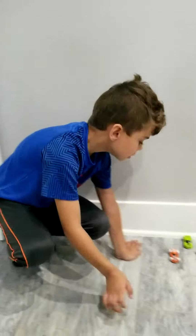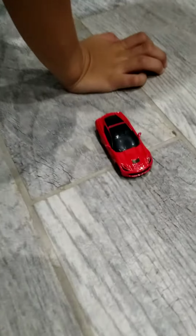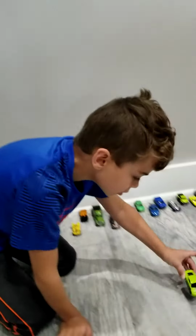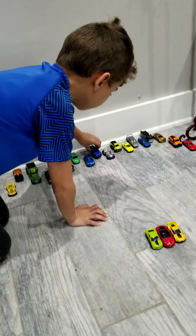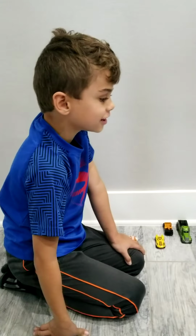Cars. Okay, let's see. I have a Corvette, a red Corvette, a white Corvette. White? No, a yellow Corvette. Yellow. And a green Camaro. A blue truck. Are these your favorite, or are you just getting the ones that you know the names of? I'm just getting the ones that I know the name of.